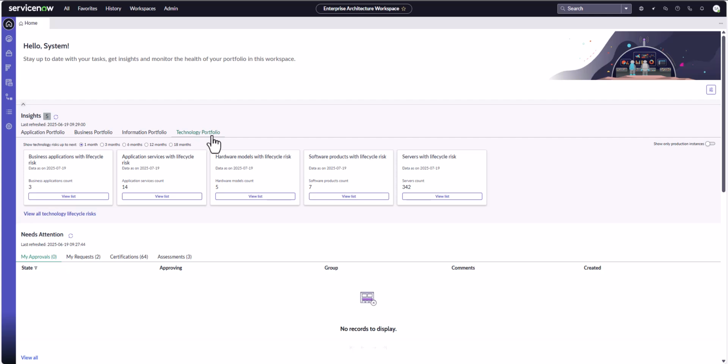So here we are within the technology portfolio tab. And what we're going to do is we're going to have a look at business applications that present a lifecycle risk. So when we talk about a lifecycle risk, this is a piece of hardware or software or a combination that has either approached already its end of life, has crossed its end of life, may have even gone beyond the extended support of that asset, be it physical or software.